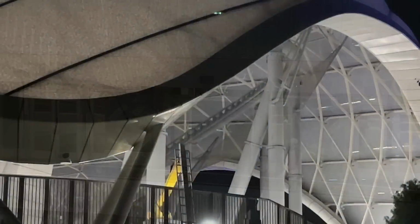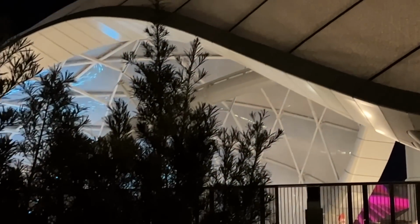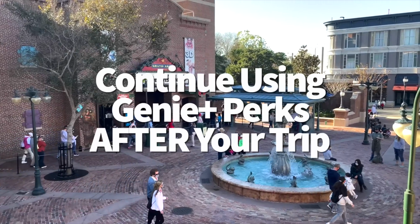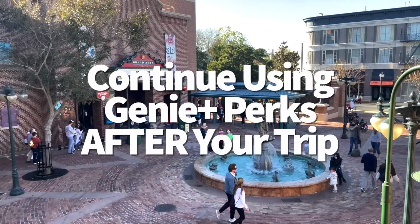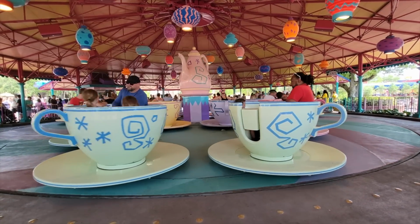By the way, we don't have a price for the Tron individual lightning lanes yet, but I'm guessing it's going to be in the $17 to $25 range. Now remember, you can also continue using Genie Plus perks after your trip. You definitely want to get as much out of your purchase as possible.